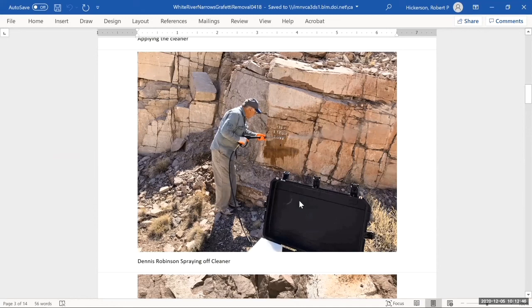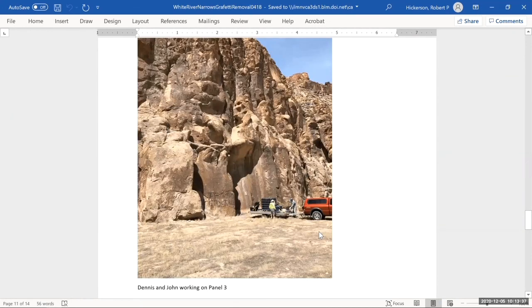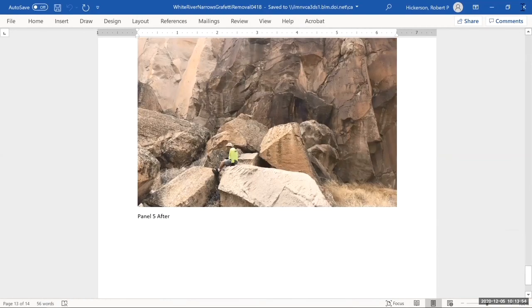They have a power washer of ours that he'll use. This is kind of a big area, an A and heart T. Here they're working on that A and T panel. And now you can see how it's all gone. So yeah, White River Narrows, I went in there this week, Thursday I think, and there's some new graffiti there. They love putting graffiti there. So those guys do fantastic work for us. That's really all I had.